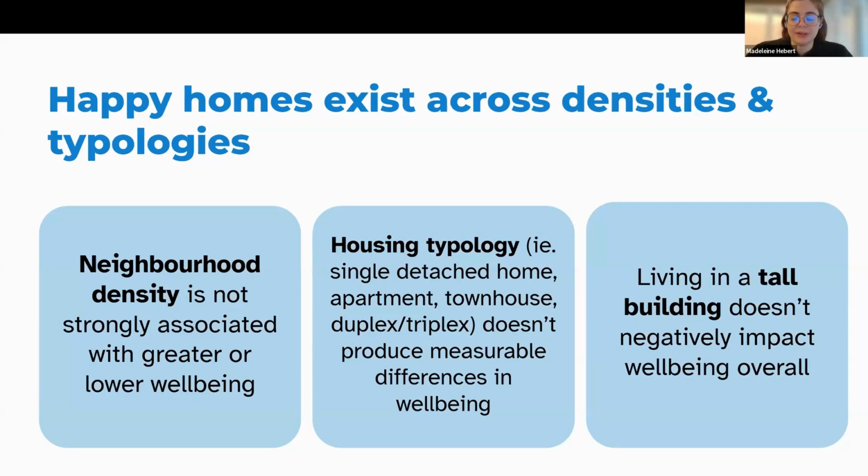We also found other measures. For example, we know that having a long commute time is generally bad for your health because you have less time and energy to do things that you love. And generally in our research, we haven't found that living in a tall building means you're going to be isolated and have bad health. But the way we design these really tall and dense areas is really, really important.